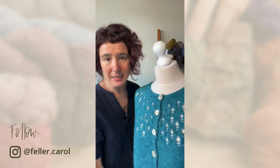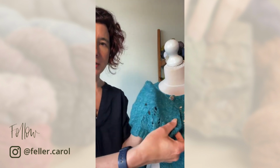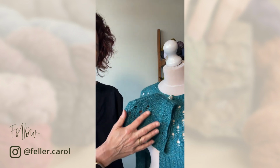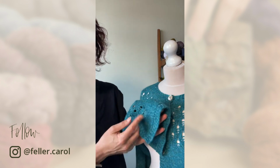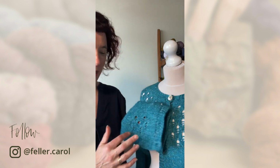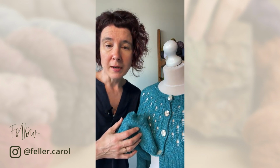You may not have been able to see this very clearly on the pattern, but down here we've just got one little motif here, which is what I call the body motif, and it's just a small little repeat of the stitch pattern just at the bottom left. I've just done it on one side. You could add it to both if you want, or leave it off.